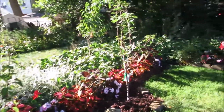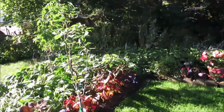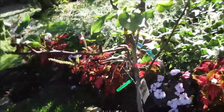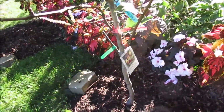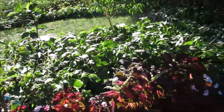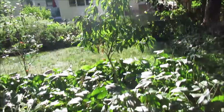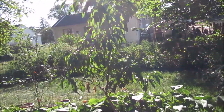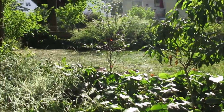Yeah, I have the Asian pear tree. And last year, I just planted this in and enjoyed them, enjoyed eating them. They've been just so beautiful. And this is my peach tree. The peach tree is looking good. And the apple tree.